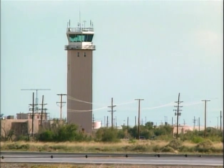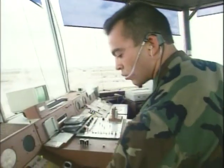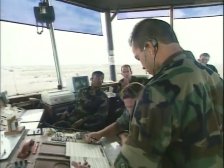Tower, 2 miles south, Cajun 2 is coming back to you. There will be a problem. Roger. Who was that? Cajun 2.